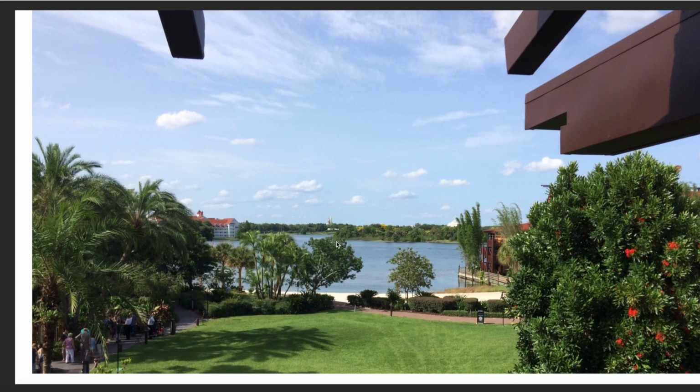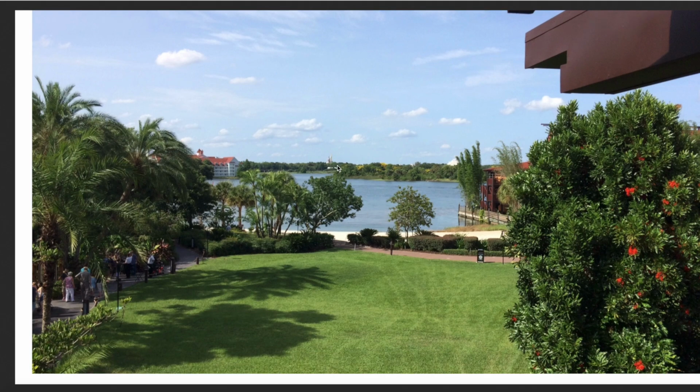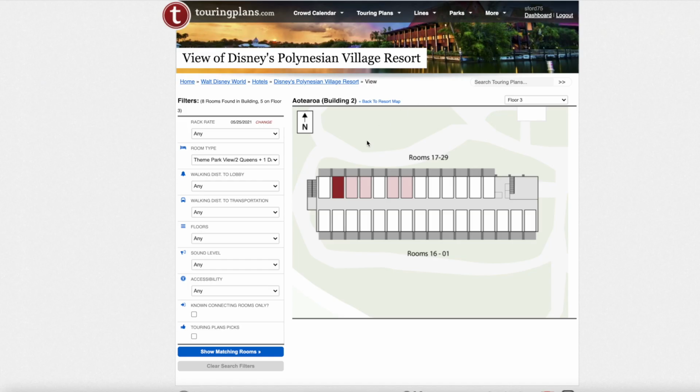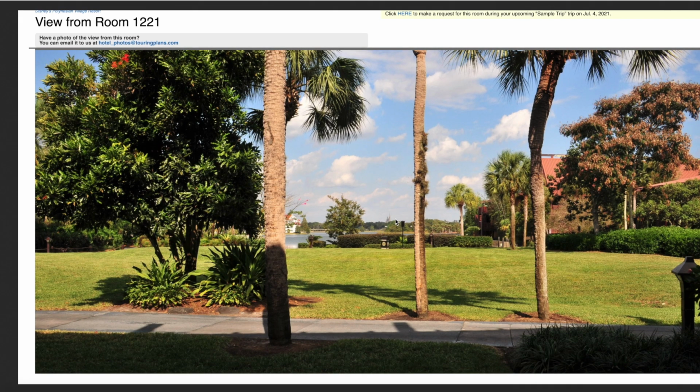But see there, you can definitely see the castle. You can definitely probably see the fireworks, but it is a little bit further off in the distance. So keep that in mind. Whereas Tuvalu is just a little bit closer. It's going to be this building right here. And again, you could end up on the first floor, which, yeah, you can see the theme park, but it's really not going to be that great a view.